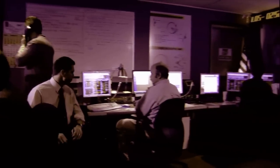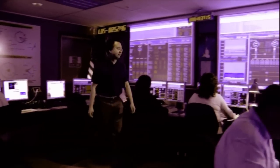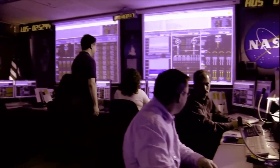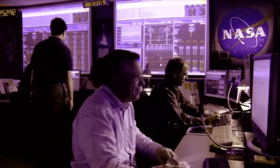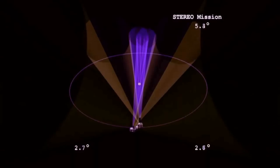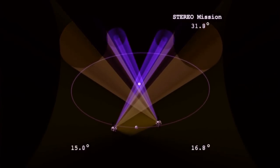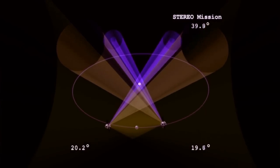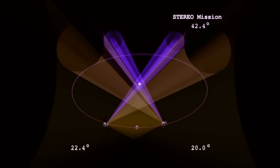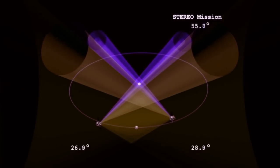Mission Control is at the Johns Hopkins Applied Physics Lab in Maryland. The crew is divided into 2 teams, one for STEREO A, the other for STEREO B. The twin STEREO craft were launched together and then separated, one placed ahead of the Earth, the other one behind. They look at the sun simultaneously, giving the STEREO team the world's first 3-dimensional images of the sun and solar storms.